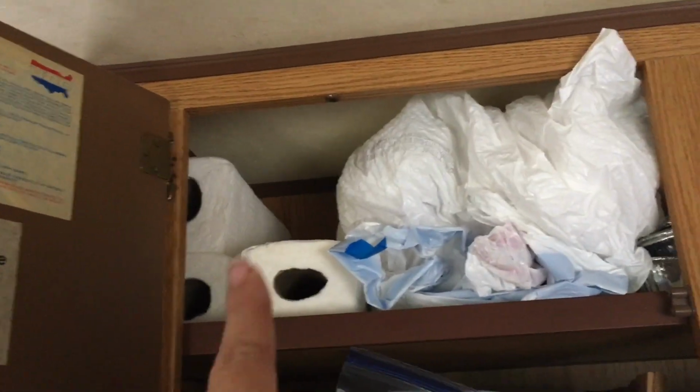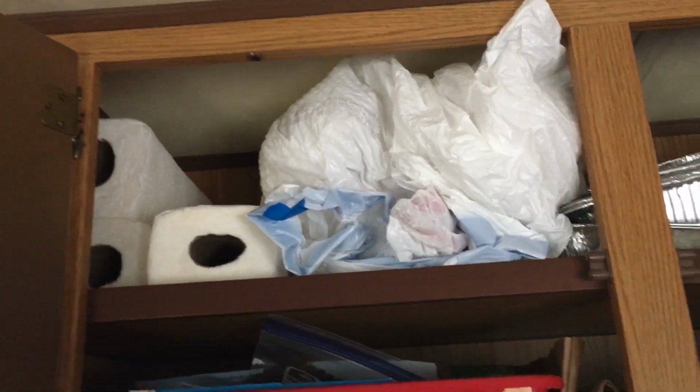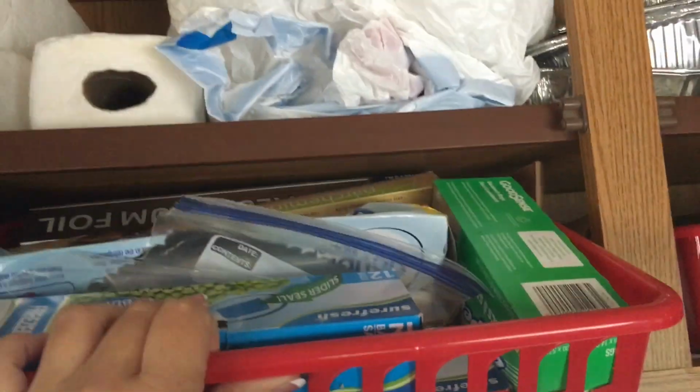And then aluminum pans. So I need to put more paper towels. I have paper towels on the list, so to bring back a couple more great big packages of paper towels. And then if I need something, I can just literally pull the whole bin out and get to it much easier than trying to sort through things.